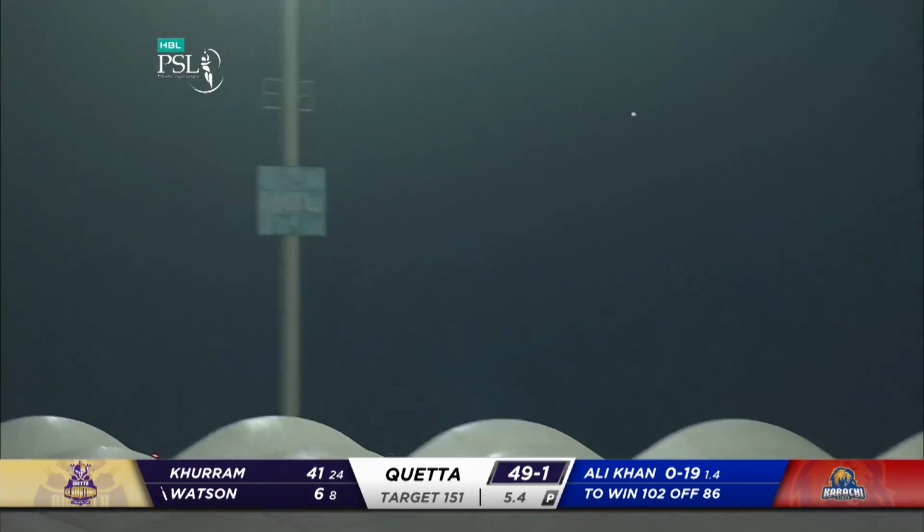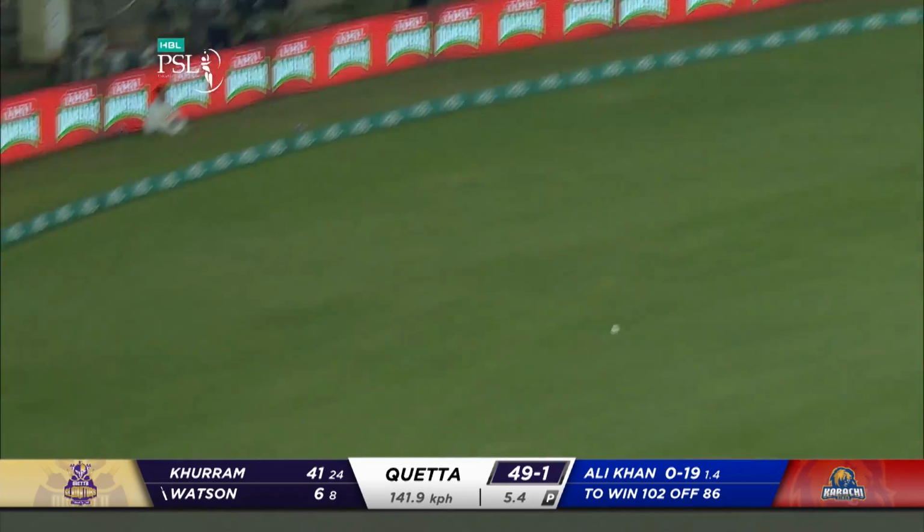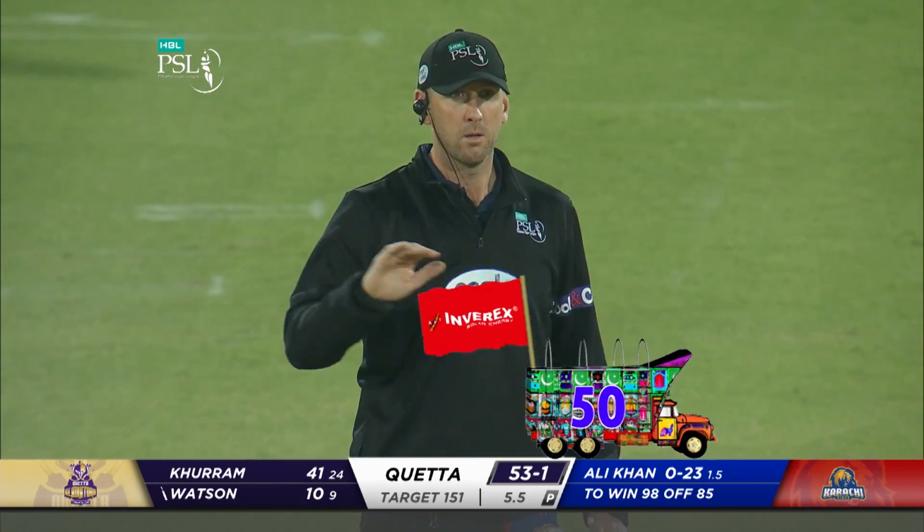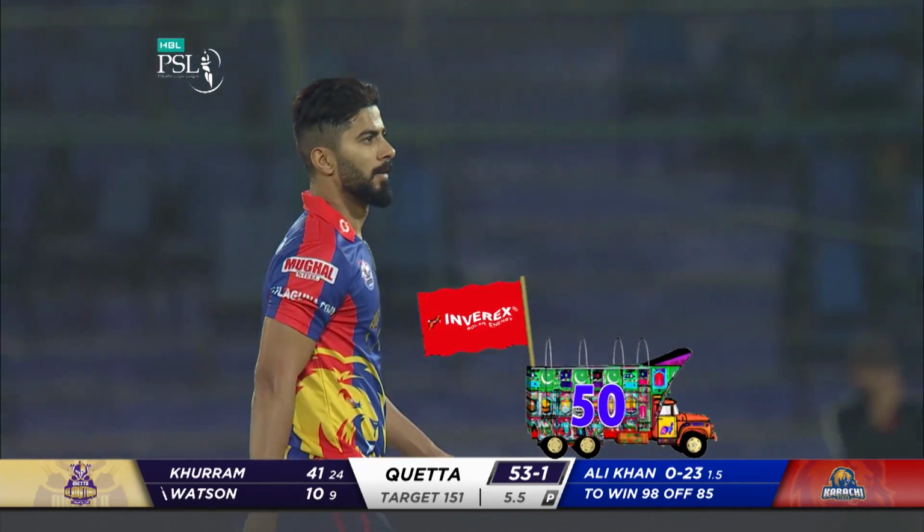Gone after him this time. Over, long off, extra cover. And he'll get 4 for it. Well, 50 comes up, courtesy of Shane Watson in terms of this partnership.